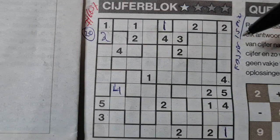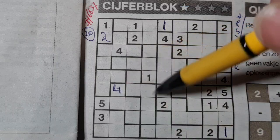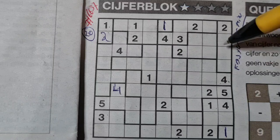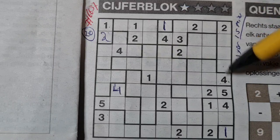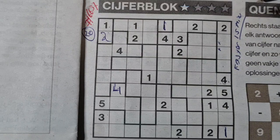Alright. More triple boxes? No, quadra boxes then. Let me scan for quadra boxes. I see here only 1 quadra box. Contains the 1, the 2, the 3, and the 4. Well, this box can be a 4, so the 4 could be here, could be there. And the other numbers could be everywhere.